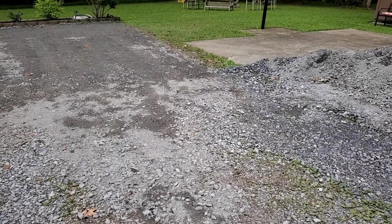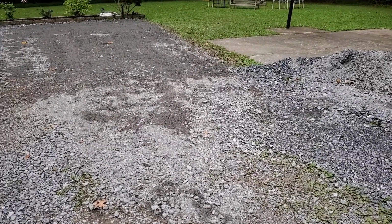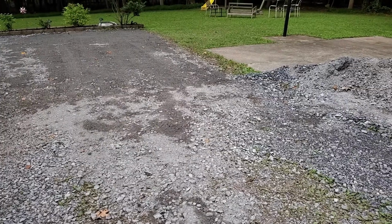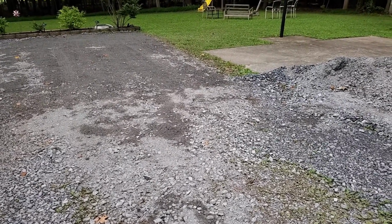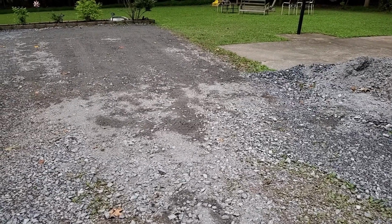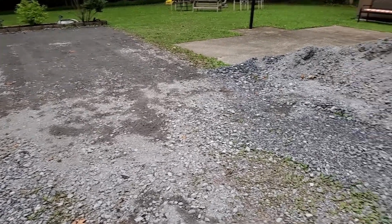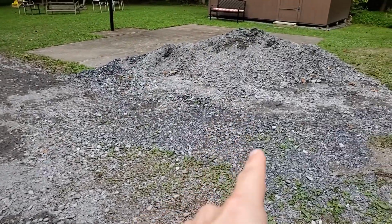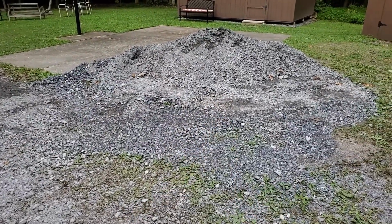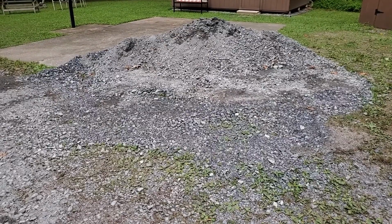Well, I moved the stone. I didn't get any video of it. Actually, I did it yesterday, right after I did the quick hitch stuff. Quick hitch worked great too, no issues there. So I got that pile of 57 moved. I'll show you that in a minute. Then I spread out a bunch of this CR6. Let me show you that.